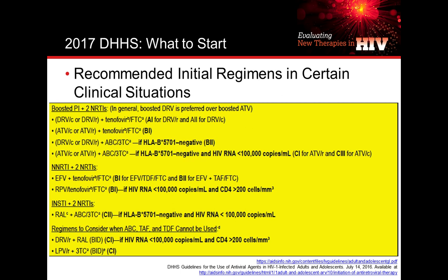Rilpivirine plus tenofovir FTC comes in a single tablet regimen as well. Restrictions on this is it cannot be used if a person has a higher viral load. So the viral load has to be less than 100,000 and CD4 count has to be greater than 200 cells. In addition, rilpivirine has some restrictions on use with proton pump inhibitors and has to be given with a full meal. So there are a few restrictions with that particular agent. Other options are an integrase inhibitor, raltegravir, given with abacavir 3-TC as opposed to the tenofovir combinations.